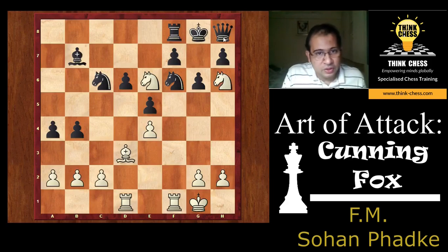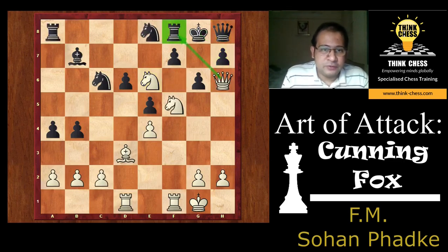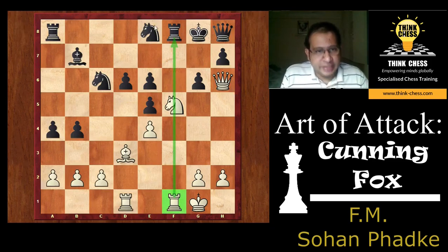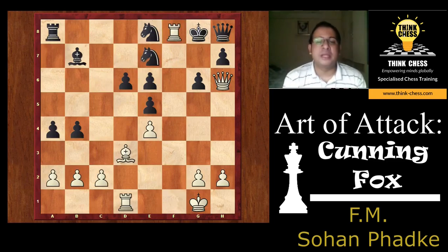Helping stone, but okay, the credit now belongs to the Cunning Fox and its mate. And what happens after knight e6? Pawn takes e6. What should white do? The secret f file is opened, which is going to deliver a mate. Yes, helping stone again. Knight e7, second sacrifice. The door is opened. He has to take, and you can take with the rook, and rook f8 is mate.